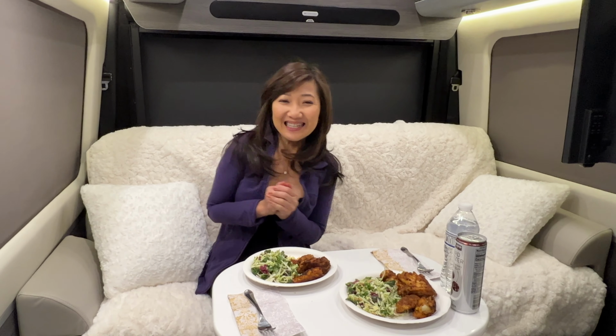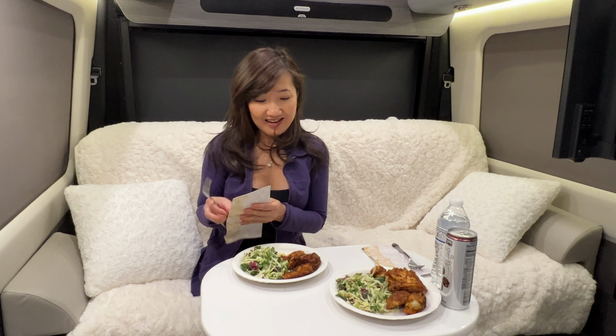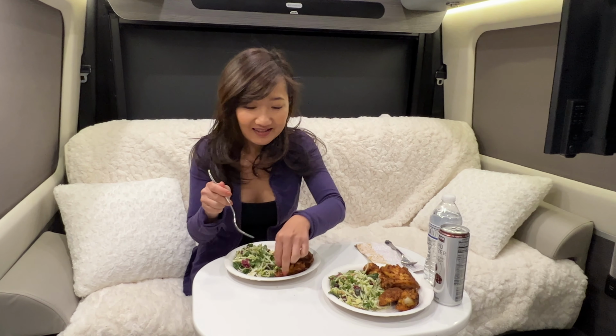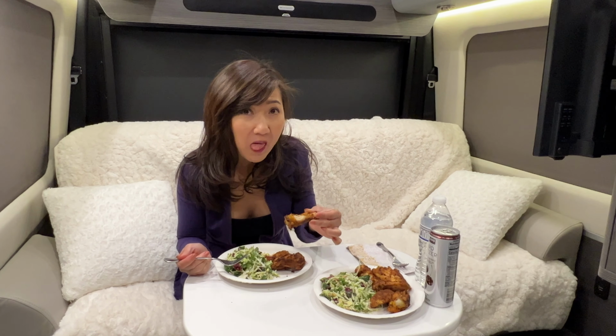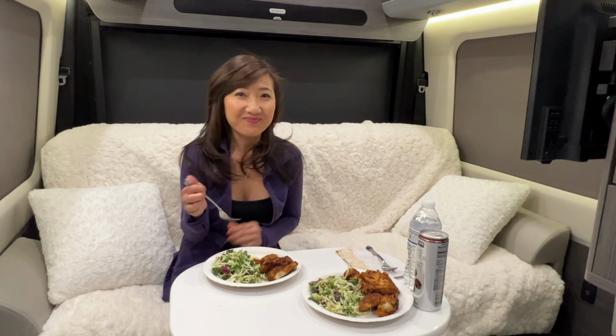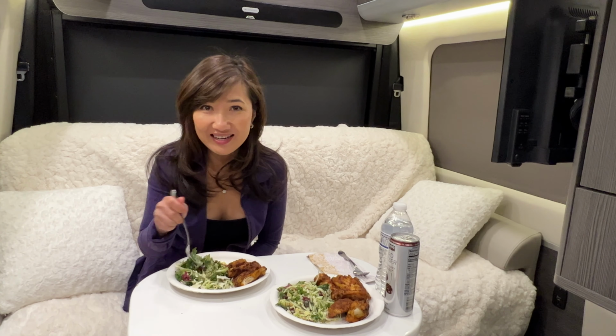Okay, dinner time. Gonna try the hot wings. Let's see. Mmm, so crunchy. It's very good. The kale salad is very good also. Easy to eat and very healthy.